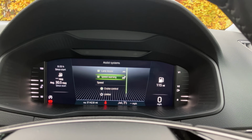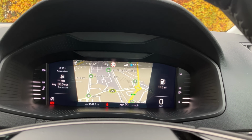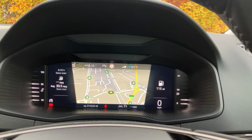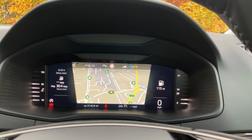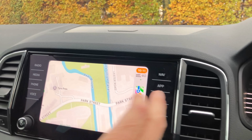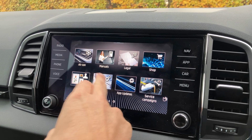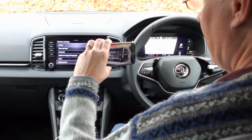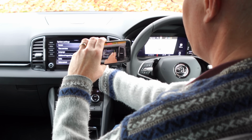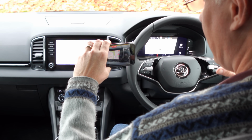So you can turn it off, that's fine. But when you turn the car off and you turn the car on again, it defaults to being on. You can't permanently turn it off. And there are a lot of options in here. If you go into here, there's lots of things. There's settings you can look at, but I can't see a way of turning it off. I can't find any way of doing it.